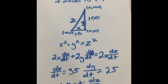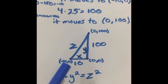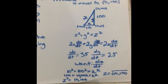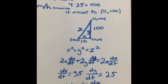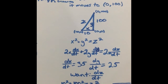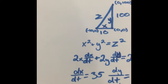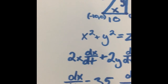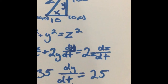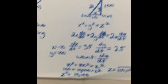This creates a triangle with side lengths of 10, 100, and z. You can see here the new points for the ships. Since it's a triangle, we can use the Pythagorean theorem, x squared plus y squared equals z squared. First, we take the derivative with respect to time. So we get 2x times dx over dt plus 2y times dy over dt, and that's going to equal 2z times dz over dt.